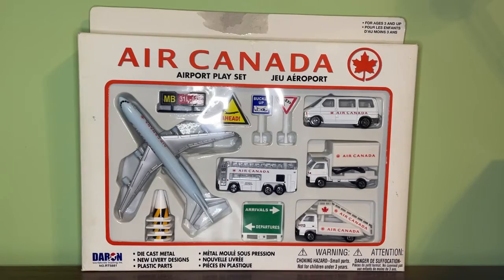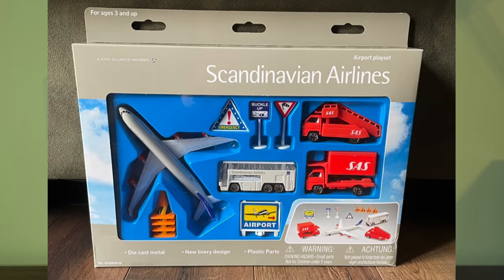Like I said at the beginning of this video, this model is probably the most well-known Air Canada Realtoy model, and also one of the longest produced A340 models, with the longest one I would definitely say being the SAS A340. That's a model that has been in production since the mid-2000s, maybe around 2010.